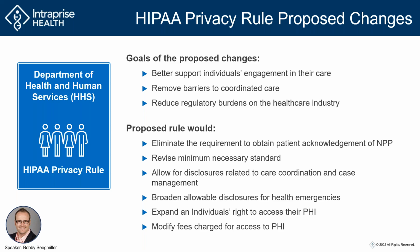A lot of electronic information, you'd think it would introduce the ability to share this information more readily, as opposed to that manila folder that we had to take out, scan, or fax to another doctor across town or in another state. And then there were some rules and regulations on what you could do there. Enter HIPAA. And that's why we've had some of these changes. But we wanted to remove barriers to coordinate care amongst providers and also reduce the regulatory burdens in the healthcare industry as a whole.